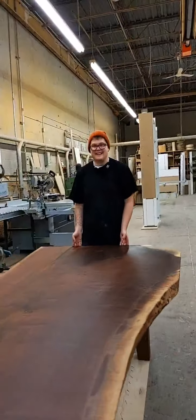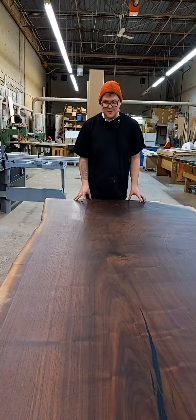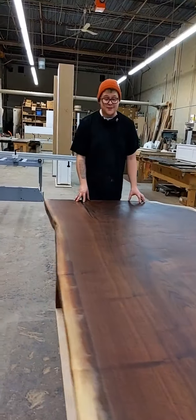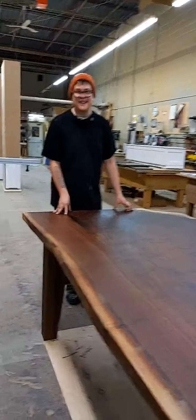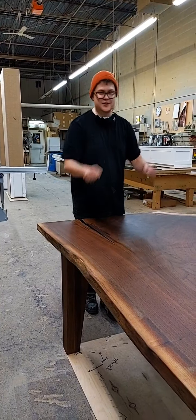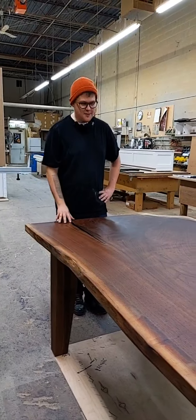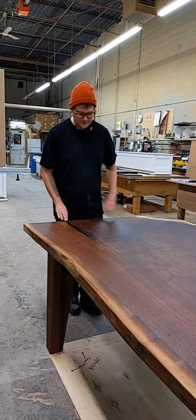How'd you sand it? So actually, this table, because it was so big, I rented a floor sander for the first couple passes of sanding, and stood on it and just kind of went over it. And then you step up to palm sanding and finish sanding.